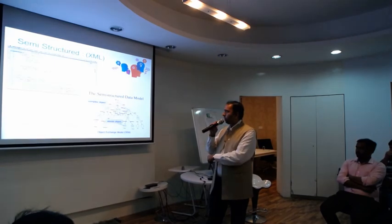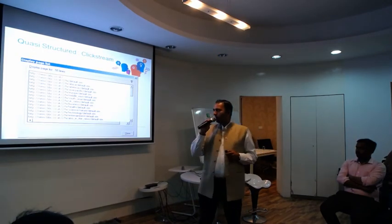The semi-structured, again, on the XML front, you have the parsing, and again you have the OEM model with a complex and atomic object. So it is a little bit semi-structured in that sense. The quasi-structured, probably not the right example.